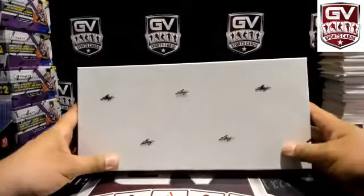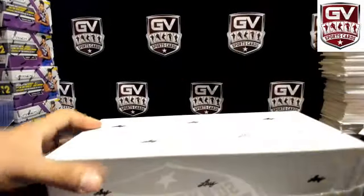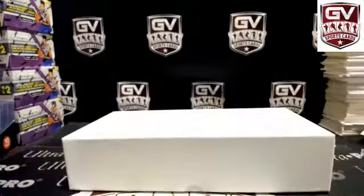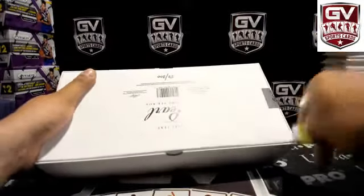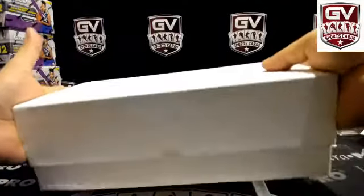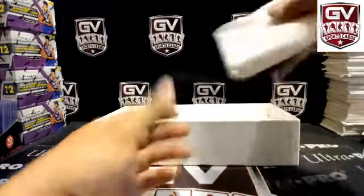I can barely see it, but it says Pearl right in front. Good luck, guys. Box number one. Random hit number one. All right, good luck, guys. Good luck here.